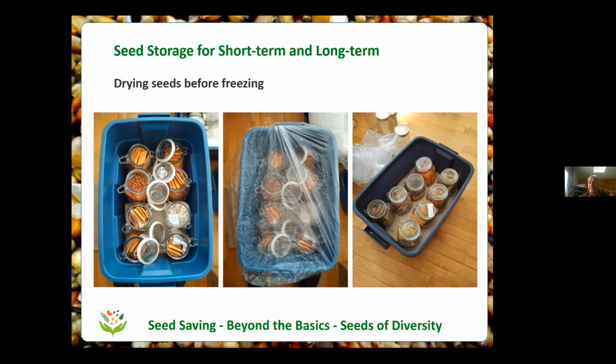And as long as they're not available from any seed company, and they're only available from a few sources that may or may not have them next year, we want to make sure that we can always grow those seeds. And if they do disappear from seed catalogs, we will have a backup. So we take it very seriously. You don't need to do this.